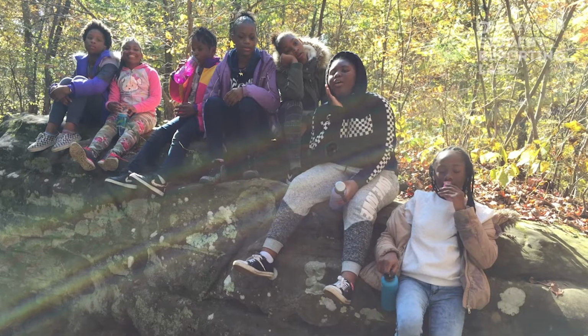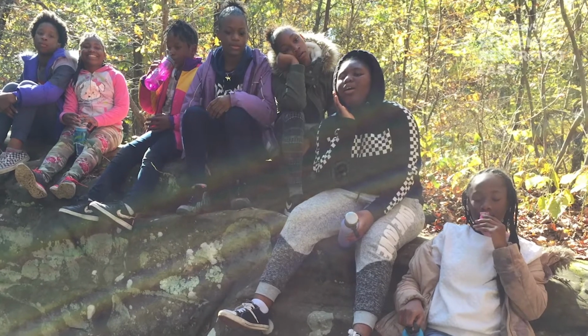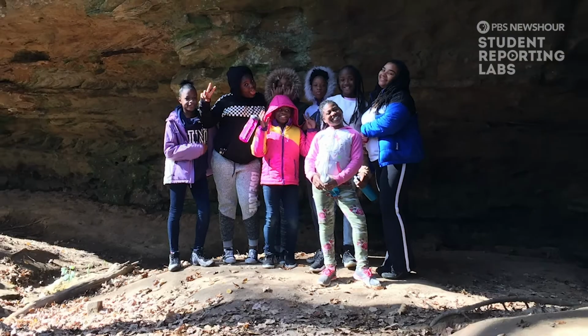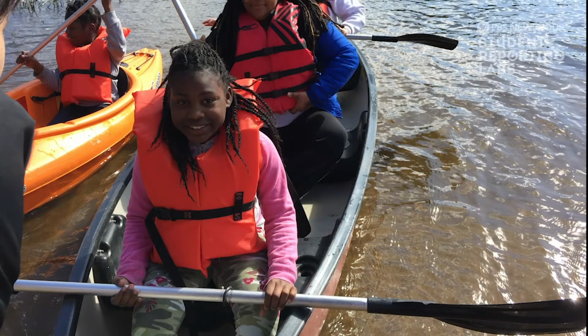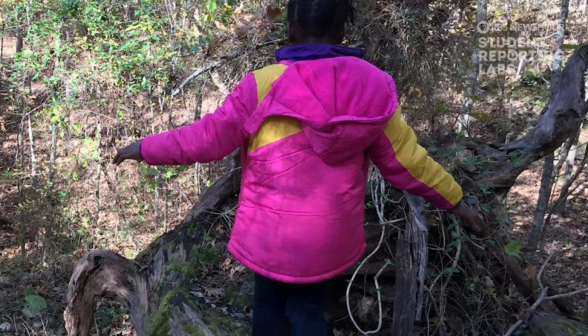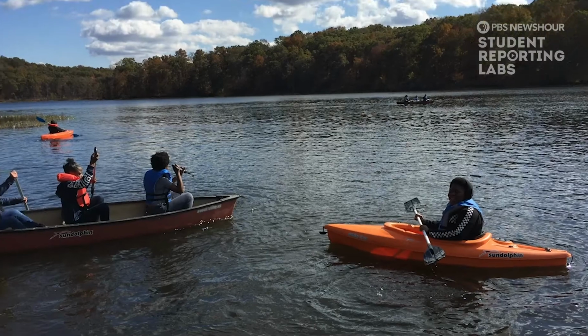Prior to the COVID-19 pandemic, GGO had many educational, mentoring, and outdoor programs available to students. For instance, taking students who may have never left their city on camping trips, helping them detach from technology and immerse in natural experiences. For a lot of the students, it's the first time they've ever even seen a canoe, let alone gone in a canoe on a lake.